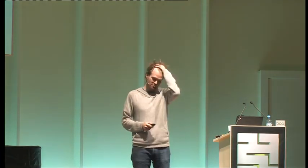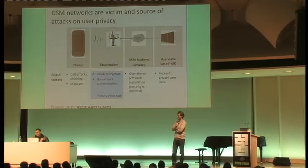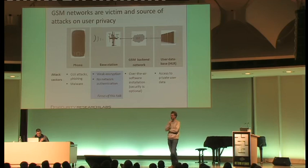So all of this is a 20-year-old infrastructure. There's lots of private data and little security. We'll be focusing on the one part of this security chain that's most exposed, the air interface, the data being exchanged between a phone and a base station. And hopefully get the idea across that on this air interface, much too little protection is provided for us to use it to transmit critical data.